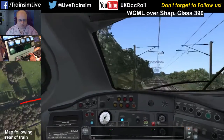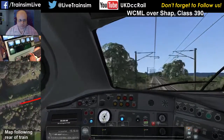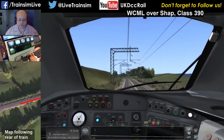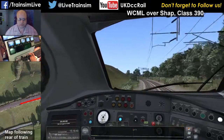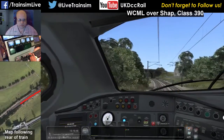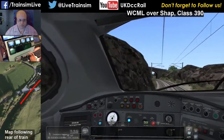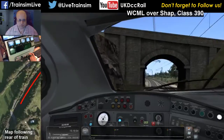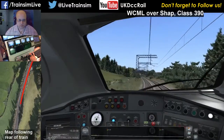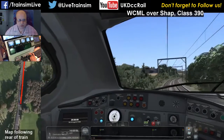0.4 miles for Oxenholme. Down to 3 miles now.